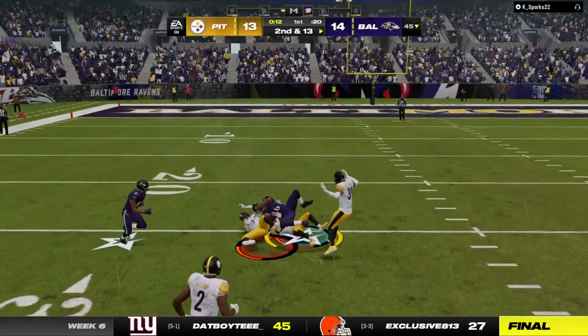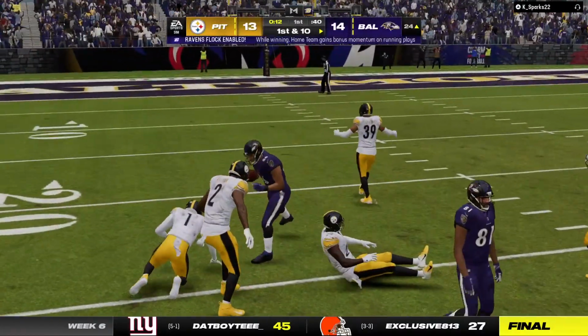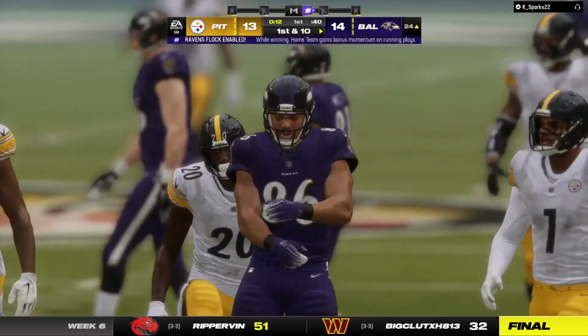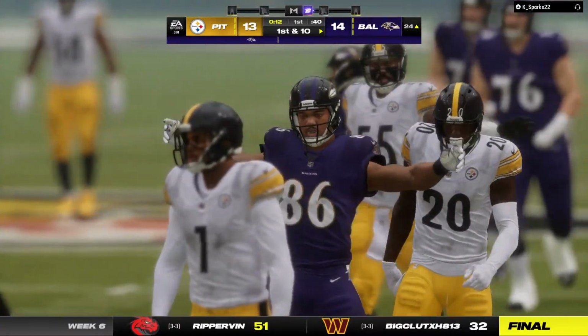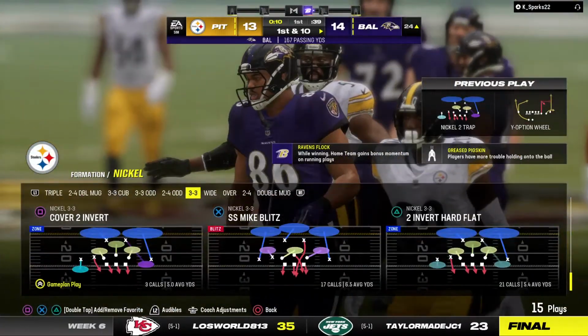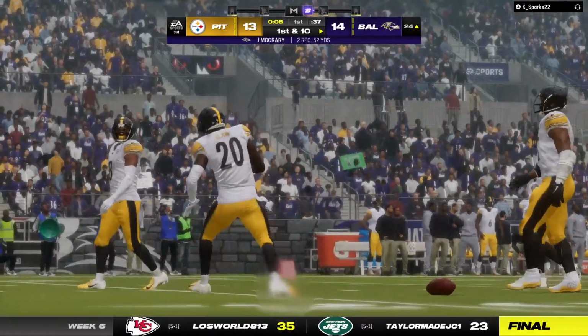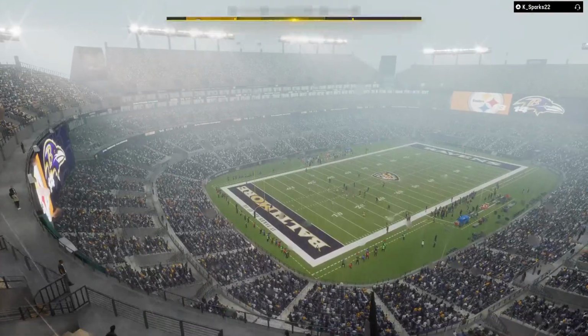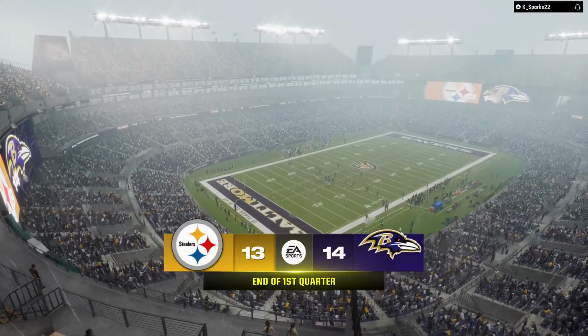Now this throw caught left side. And he goes down now before getting this inside the 25. Giving it to him in space pays off big time. That ends up going for 31. An entertaining start to this one.